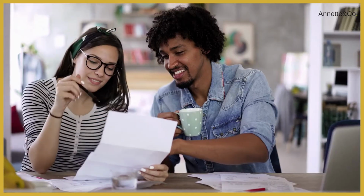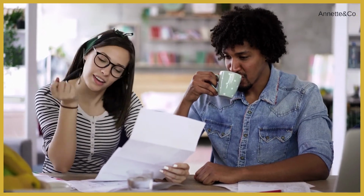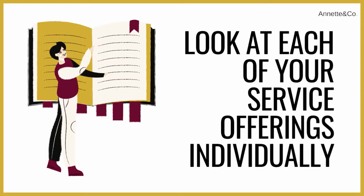First of all, profit. Of course, each of the services that you offer in your business needs to be profitable. However, many people, when they are looking at the profitability of each service, miss out some incredibly crucial parts of the calculation. So first of all, you want to look at each of your service offerings individually and work this out for each in its own kind of silo for your business.